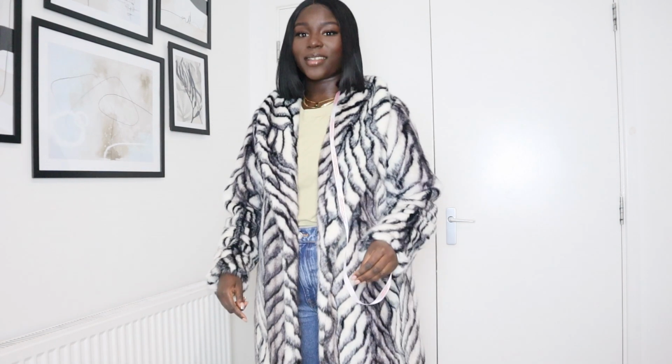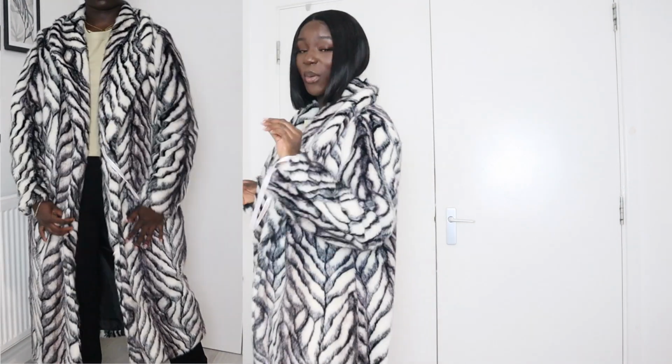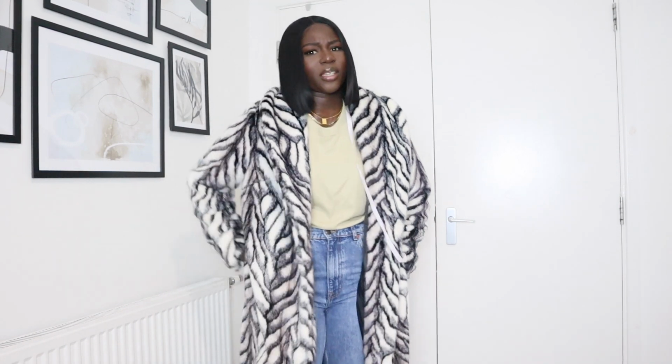Now, with that being said, if we're talking fit, I personally think it is really, really nice. It's definitely giving me pimp vibes a bit. Okay, but it is a really nice coat. Again, it has pockets. On the side, deep pockets. That's something I'm noticing for all their coats. They have really nice deep pockets.